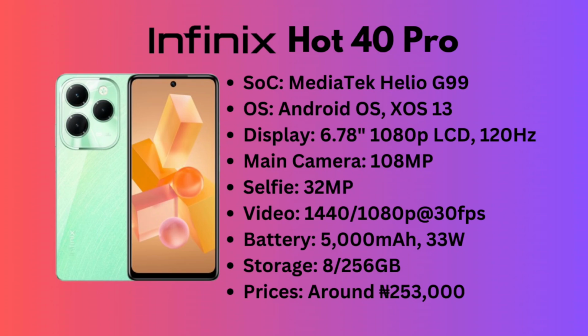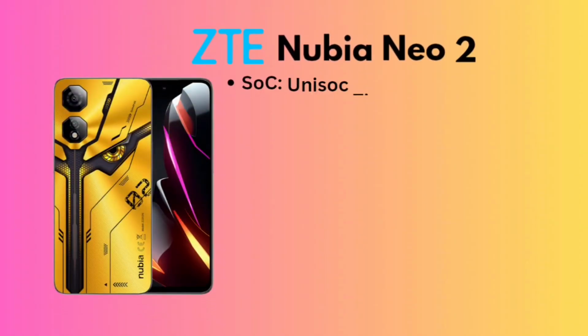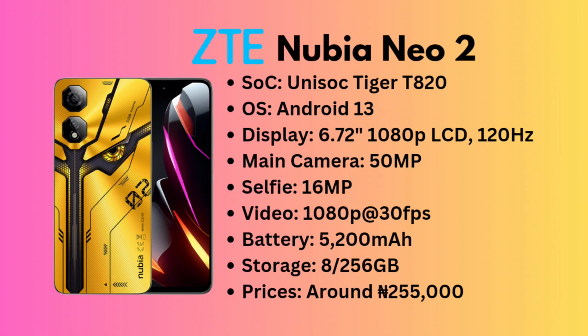253,000. So both of these phones are second place on the list. They are tied for second place. The best phone that you can get right now for around 250k is the Nubia Neo 2. Yep, the Nubia Neo 2.